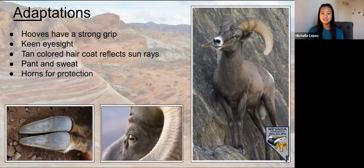And they also have keen eyesight to detect their predators. It helps them to know where to jump and get good foothold in the steep terrain. Their wide set eyes are situated pretty well forward on their head, like you'll notice in these photos, and they provide a wide arc of really good vision. And on top of that, their hearing and sense of smell help them detect and avoid predators.